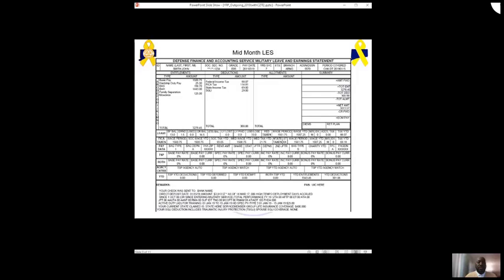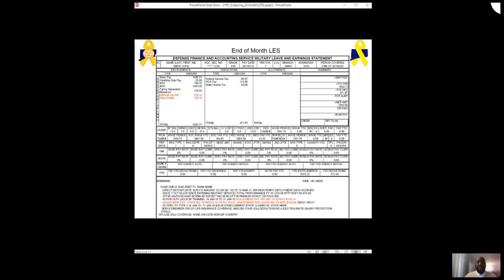As I move to the next slide, you'll notice the end of month LES looks slightly different, highlighted with the red. These differences must be noted. If you notice also, it looks very similar, unless you review the period that the LES is covering. Now, your LES has a lot of other important things. It has your retirement TSP, as we like to call it, thrift savings program within. So we ask that you really spend some time to review these key factors within your LES, or as I stated, your leave and earning statement.